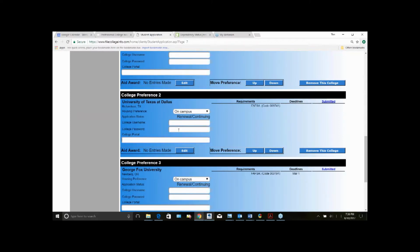If you see here, there's a college username and password, and also the college portal. This is where you can put the URL, the website for the college, and then also your FAFSA username and password, and then you can simply click on this, and this is how you can have everything in one place and complete your applications, for example. So this system does a lot of things. You can have everything in one place, and it makes it very, very easy.